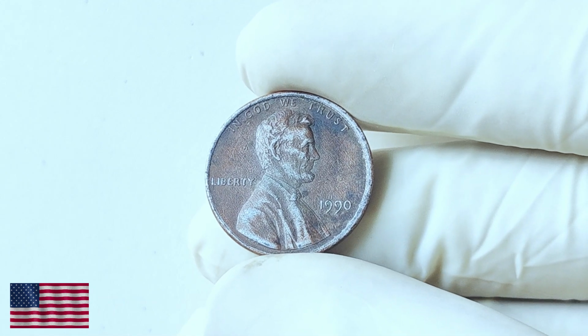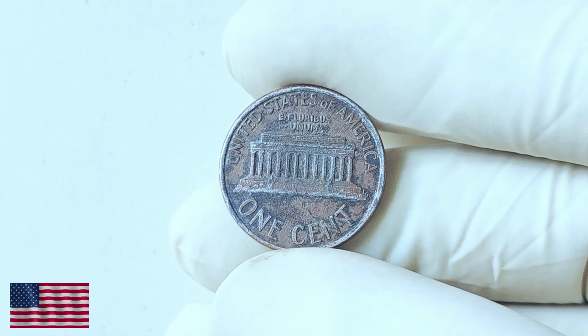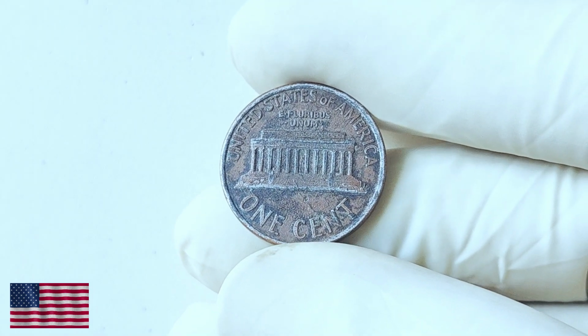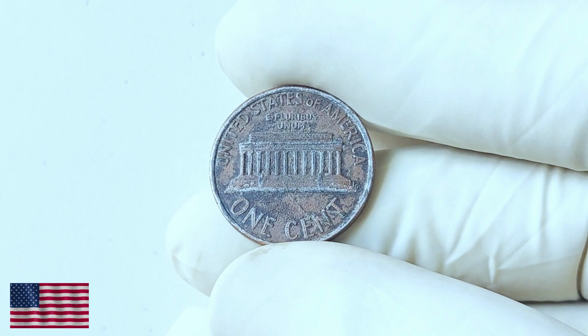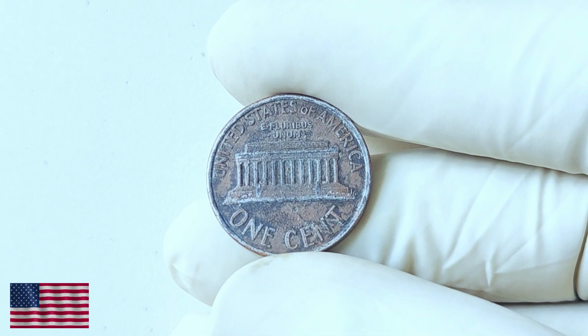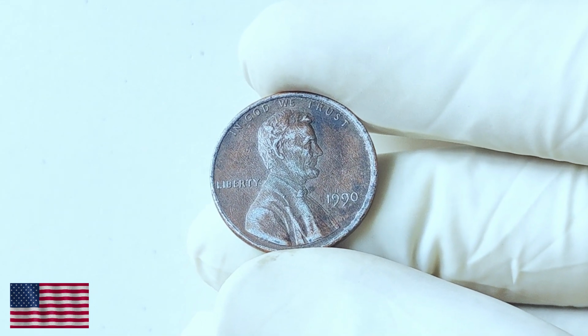Let's rewind the clock to 1990. George H. W. Bush is president, Home Alone is hitting theaters, and penny coins are being minted by the millions. Most of them worth exactly 1 cent, but a tiny mistake at the Philadelphia Mint changed everything. Normally, a penny made in Philly doesn't have a mint mark.